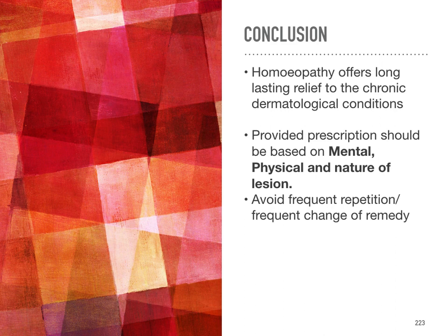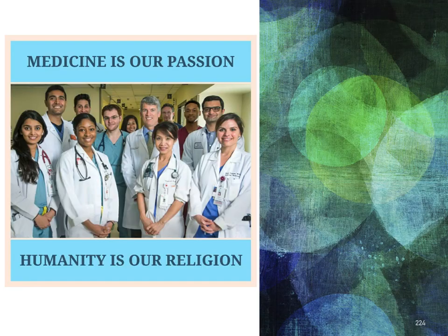The prescription should be based on the mental and physical generals and the nature of the lesion, with specific rubrics based on the nature of the lesion. And avoid frequent repetition and frequent change of the remedy. These are the two things that we found in new generation homeopaths. They are frequently changing the remedy and also frequently repeating the remedy. That should be avoided in chronic dermatological conditions.